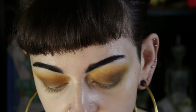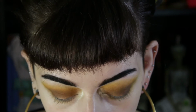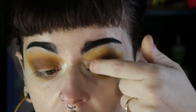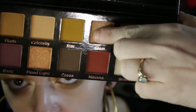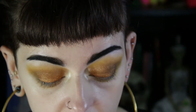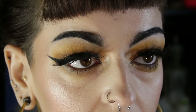And then I went into, I think it was called Blooms, and I placed it on the center of my eye. And then I took Floodlight and I used that as the shimmer all over my lid. It was a little bit kind of warm, I don't know, but it's a really pretty shade. And then I went into Glam, I think is what it's called, and I placed it more towards the center of my eye. I added a wing, and this is the finished look.